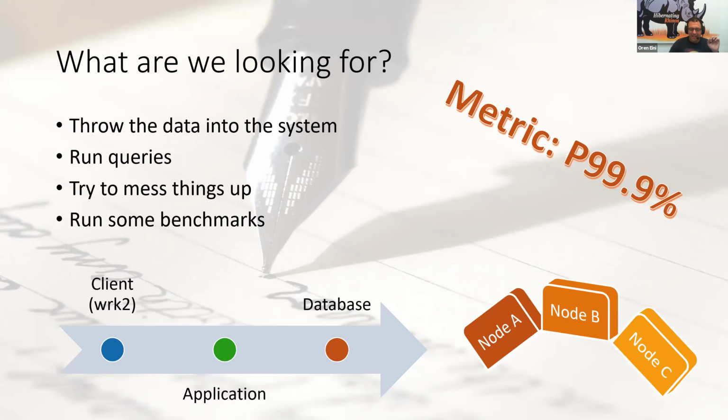Now, the setup that we did went like this. We had a client, the benchmark client, and we're using Wrk2. We had a .NET application, and we have the database itself. The database itself was running on 3 separate servers, and they were running as a cluster. And we tested both RavenDB and Couchbase on the same hardware. And this is where we got into some really, really interesting numbers.